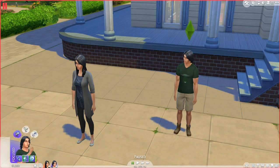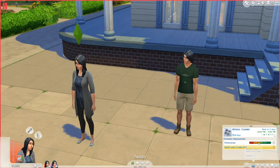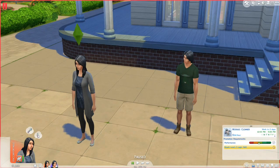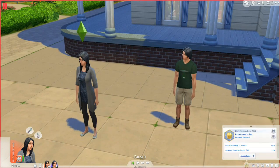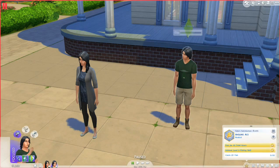We had him look at that before we came, and so apparently looking at the fossil gave him the focused moodlet, or well, I should say emotion, which is great because when Lily goes to work, her moodlet boost is if she is focused. Her ideal mood is focused. So we might have her start looking at fossils before she leaves for work in the morning. But what she also needs for work is a good performance. She needs to work out, and she's pretty interested in reading more books, achieving the logic skill. She hasn't had a good chance to go up on her Renaissance Sim aspiration, whereas Tate has gone up on his angling ace quite a bit.